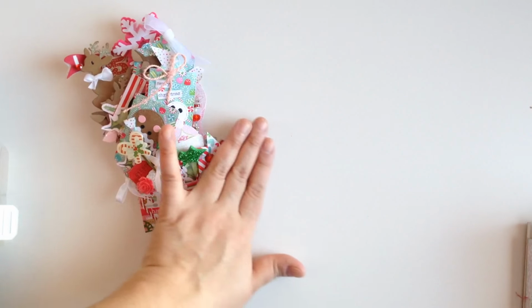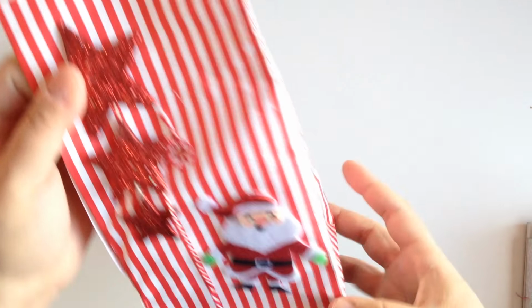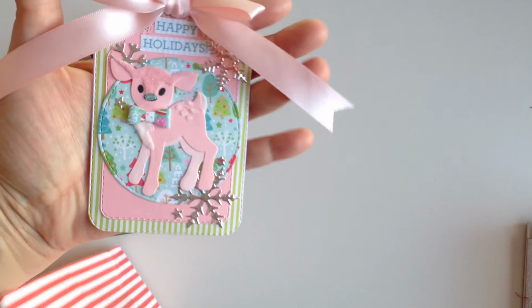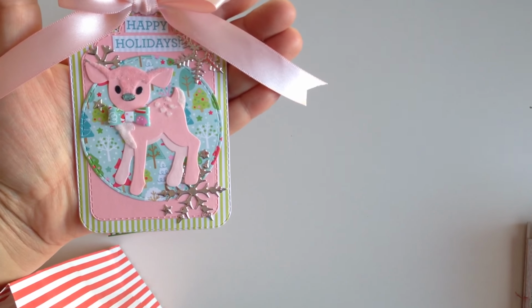I'll show you this at the end because I want to open it up with you guys so you guys can see. But this is the little bag she had it inside. Isn't that the cutest? You guys, she sent me her tags. If you follow her on Instagram, she makes these super cute tags. Look at this. How cute is that? Oh my god, I love that.